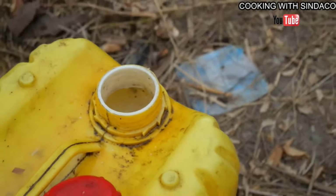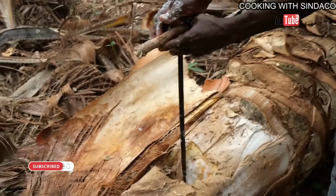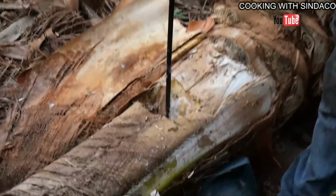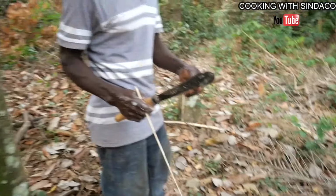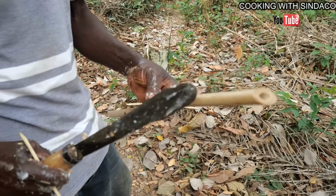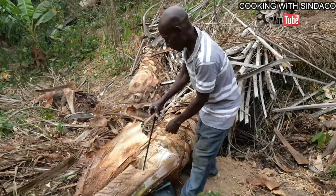Wow. Yeah, so this is how they make the hole inside the tree. They use the metal and press it to make the hole way down. Then they use a small piece of bamboo to make the channel, so that's where the liquid will pass through to the gallon.